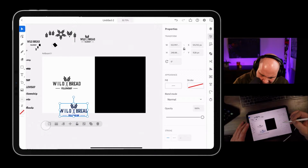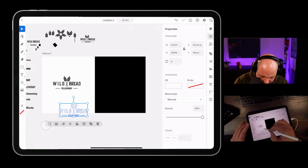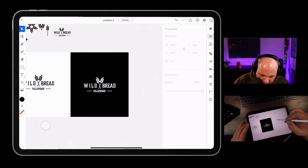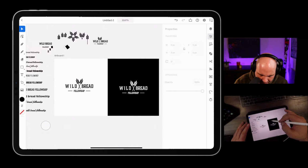Colorize this thing. Oh, white. I want it to be white. So usually before I show color to a client, I will show them the mark just in black and white because I want them to be able to see it and understand if it's what they want it to be.